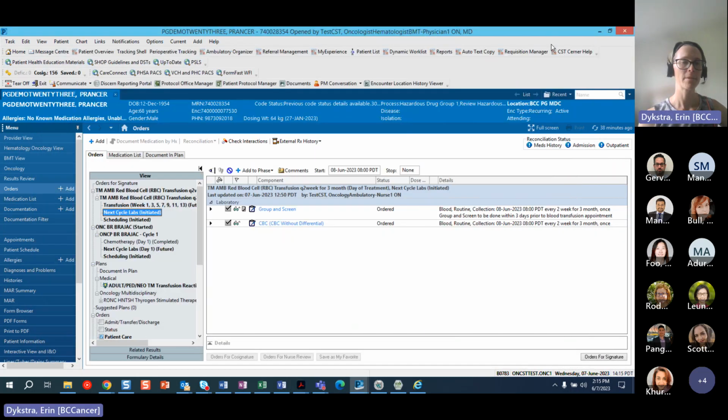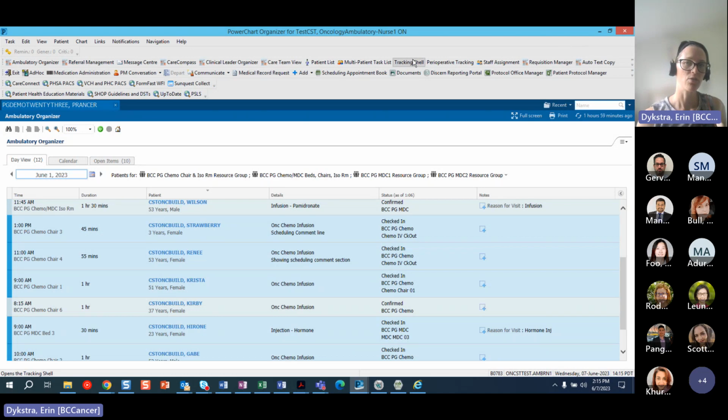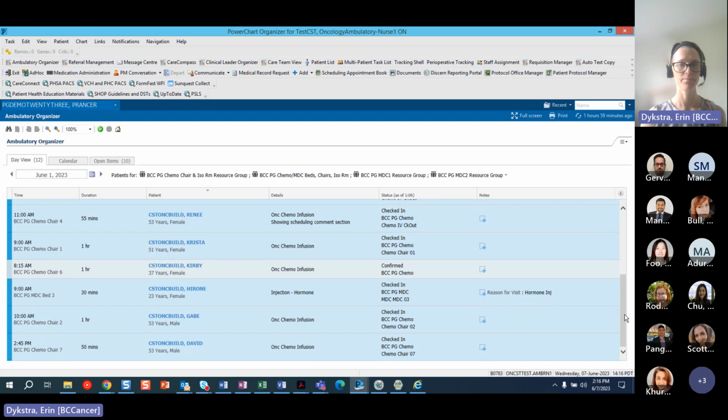All right. And there's one more thing. Oh, yes, ambulatory organizer and use of ambulatory organizer versus tracking shell. So we did build the tracking shell at Prince George to include the medical daycare, but nurses are going to be checking patients in and out using ambulatory organizer instead of tracking shell. They just determined yesterday that they don't want to adopt tracking shell at Prince George. And so you can see here that this is an MDC patient. I didn't set up specific patients today, but just wanted you guys to all have a visual of checking the patient in here on the ambulatory organizer. So all of these resources are available to the nurses to place their patients in, all of these chairs.